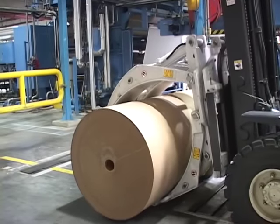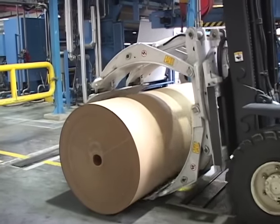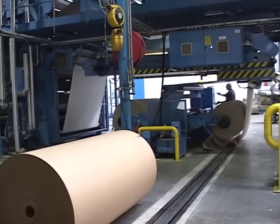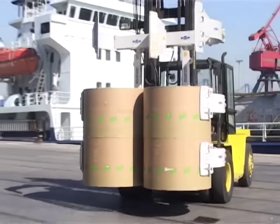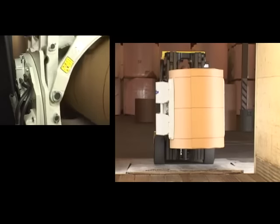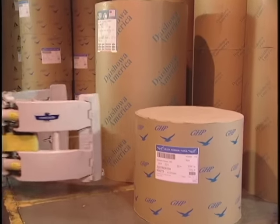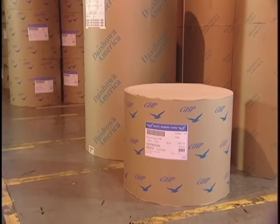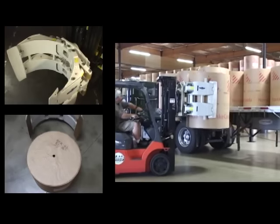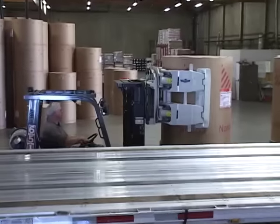Your Cascade paper roll handling system will more than pay for itself in at least 3 ways. The paper roll clamps have been designed to give your drivers the extra precision they need to lift, move, and place rolls accurately every time. Less roll damage means fewer write-off costs and reduced cost of operations due to loss. You can guarantee that the roll will maintain its shape during handling, providing your customers with the perfect roll required for optimum performance.